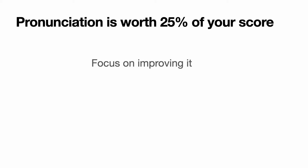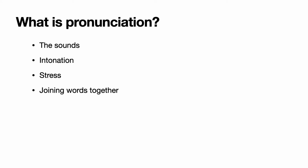And in a way, I could leave this presentation there. I think many people, and I'd include myself, don't pay enough attention to pronunciation. They should, and as a teacher, I should too. It is as important to your score as grammar and vocabulary and fluency and coherence. But let's look at a little bit of detail. What is pronunciation? This is a quick guide, so I'm going to keep this relatively simple.